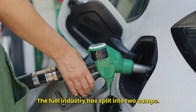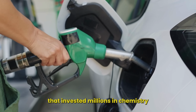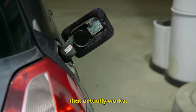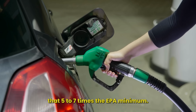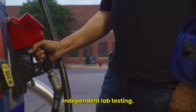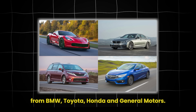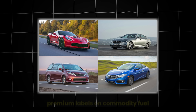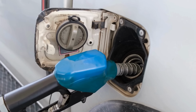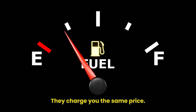The fuel industry has split into two camps. On one side, you have got 8 brands that invested millions in chemistry that actually works. Polyethylamine additives at 5 to 7 times the EPA minimum. Independent lab testing. Automaker endorsements from BMW, Toyota, Honda, and General Motors. On the other side, you have got stations slapping premium labels on commodity fuel that meets the legal bare minimum. And here is the kicker, they charge you the same price.